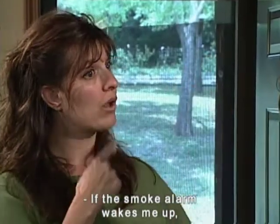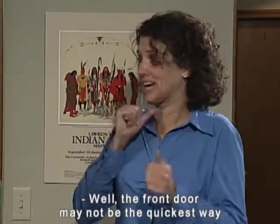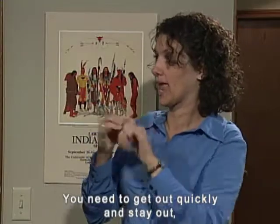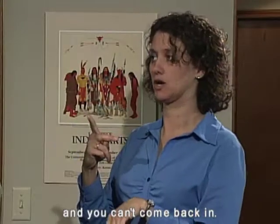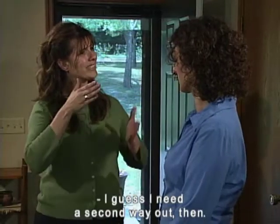If the smoke alarm wakes me up, I'll just run out the front door. Well, the front door may not be the quickest way out of the bedroom. You need to get out quickly and stay out, and you can't come back in. So what are you going to do if the fire's between you and the front door? I guess I need a second way out then.